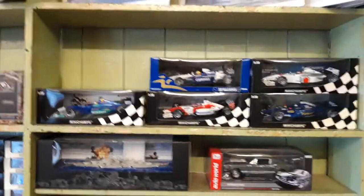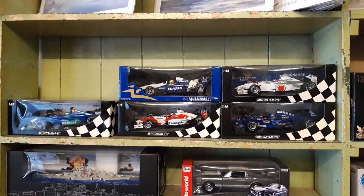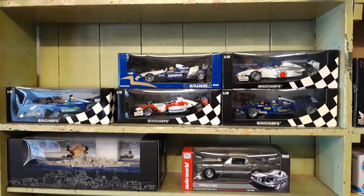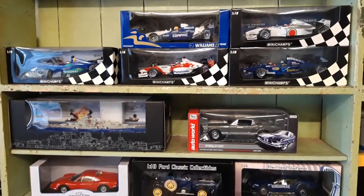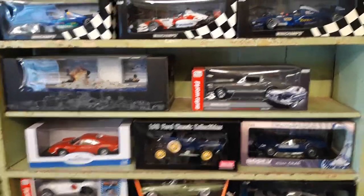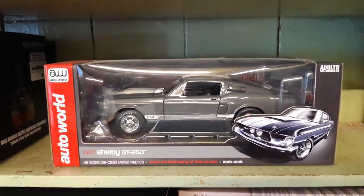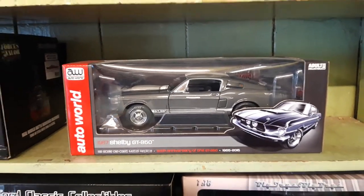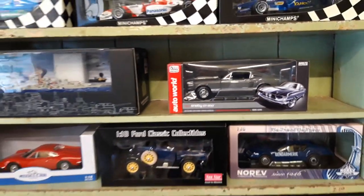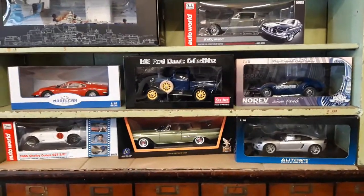Formula One Mini Champs at the top. Interesting models there, stuff from a few years ago. World War One planes. Yeah, really. They are absolutely gorgeous. Beautiful Auto World Mustang there. GT350. That's a lovely model. But these, you know, they're very colourful. They're not kits, are they? Those are complete models, aren't they? Yeah, they're all complete models.